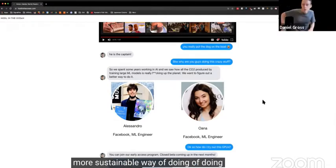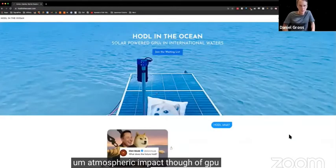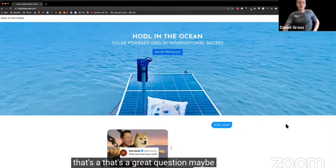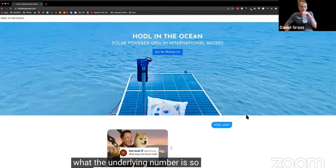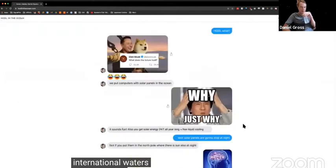What is the actual atmospheric impact though of GPU models? Is this really the problem? That's a great question. Maybe of course the answer is that it's not, but the people think it is the problem. So who cares what the underlying number is? So, okay. So you can do it in a more sustainable way by doing it on international waters. And Elon, I see. Okay.